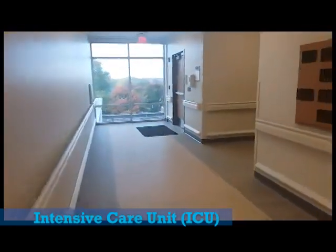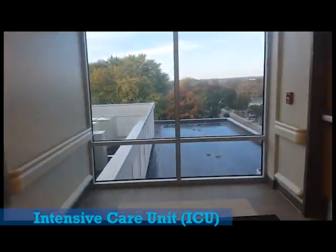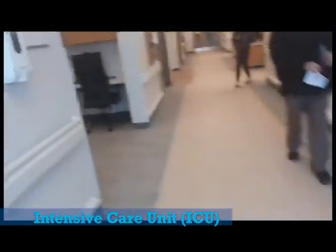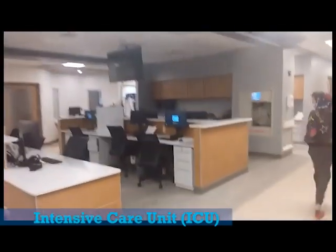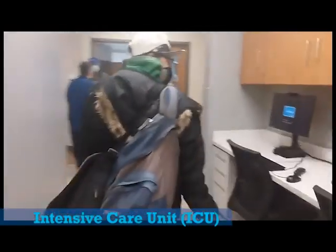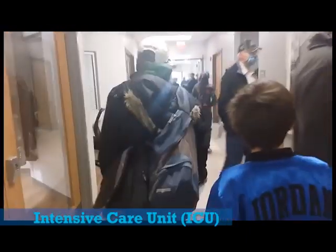Somebody's probably in there. Are you on here? Guys, you guys going the wrong way. I'm just following you. You can go back around and then they'll take you out and you can see patients. How wide a wheelchair can you get in? That's what I was told.